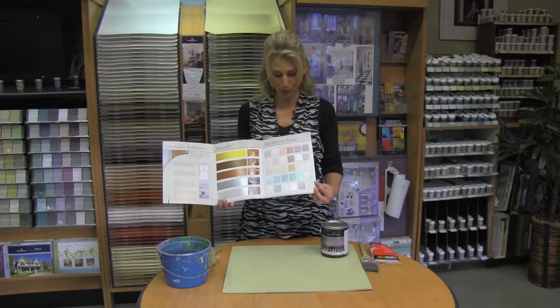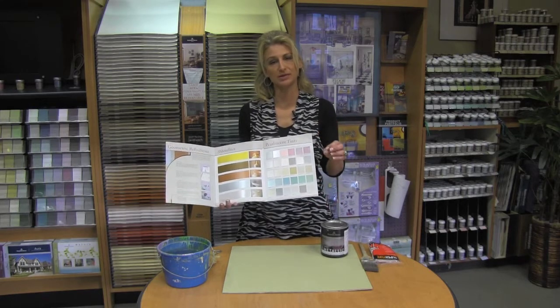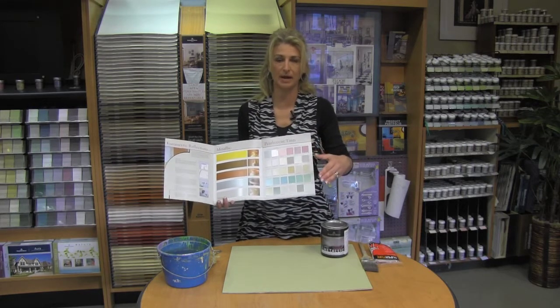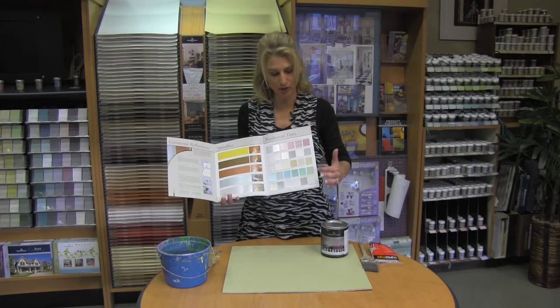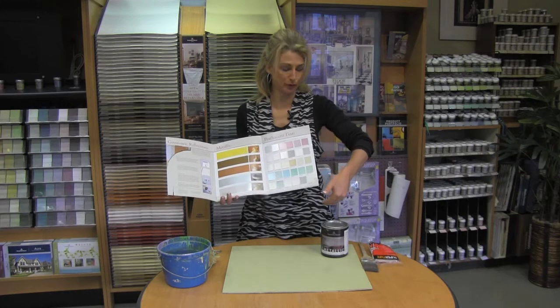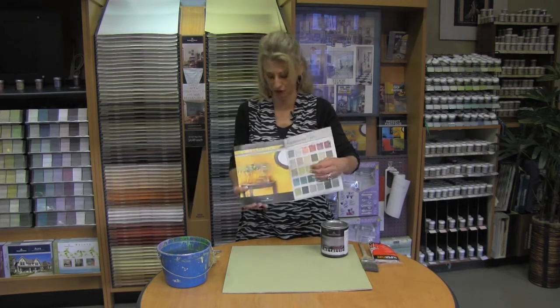Now, the best way to get the best looking finish with the metallics is to try to closely match the base coat of the paint to the metallic. So if you're going to use, let's say, a soft green, you want to use a soft green base coat first and then do the soft green over the green. That's how you get the most subtle finish.